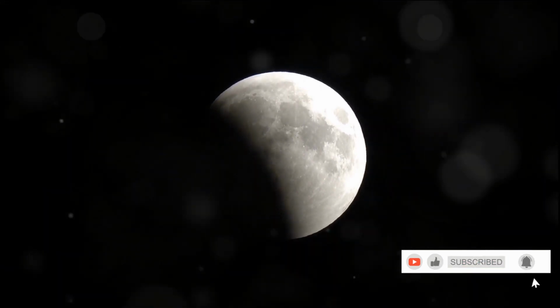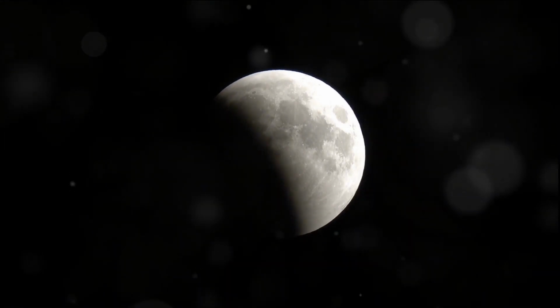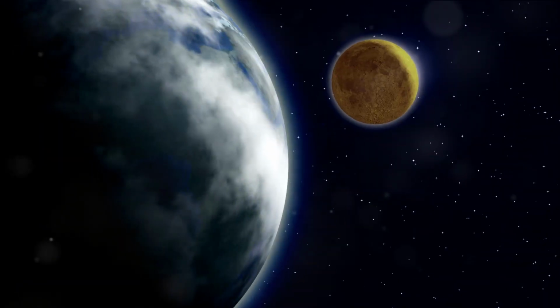Well, it's all about location and shape. The moon is pretty close to Earth, closer than you might think. And its path around us isn't a perfect circle, but more of an oval. This combination allows the moon at certain times to completely cover the sun, turning day into night.